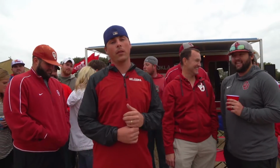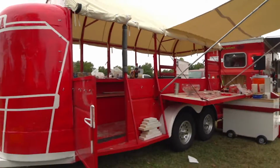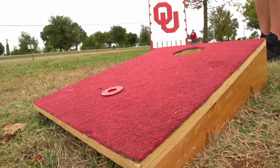Yeah, we've been going for about 3 or 4 years. We've got the command post, the Winnebago back here. We've added a food trailer with the cattle trailer, converted into our own Sooner Schooner. Great setup on food, great games, great time for everybody to come out.